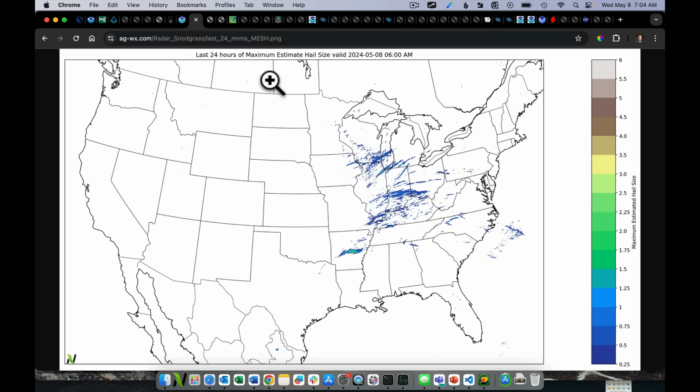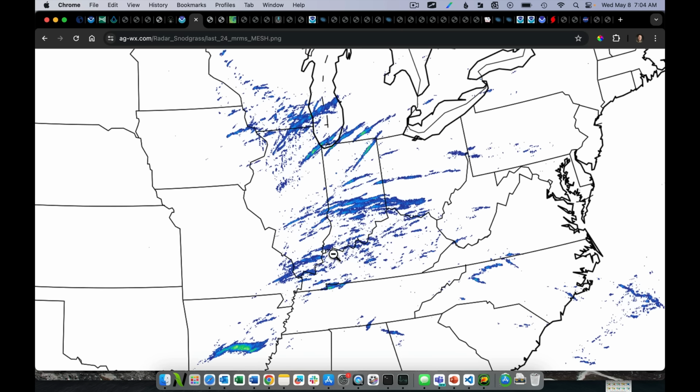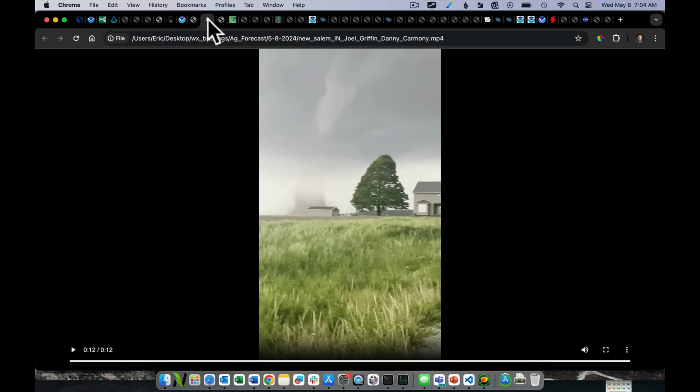So before I get to that, take a look. These storms contained a lot of hail in them as well. And just to look at some of these hail reports from the last 24 hours here, we had some stones right in through here that were very oddly shaped. I hope the National Weather Service will share those with us, but very oddly shaped, large hail. But I mentioned the tornado, so let me play this one for you.